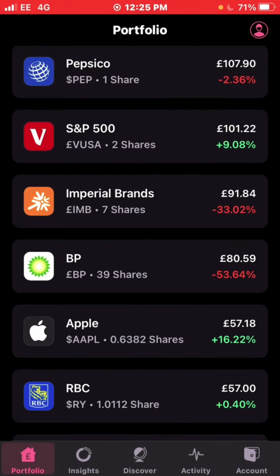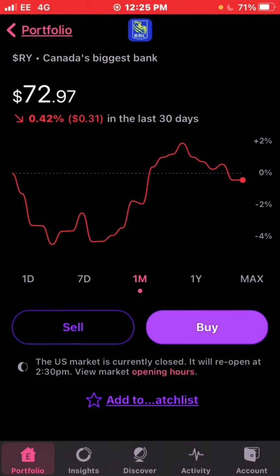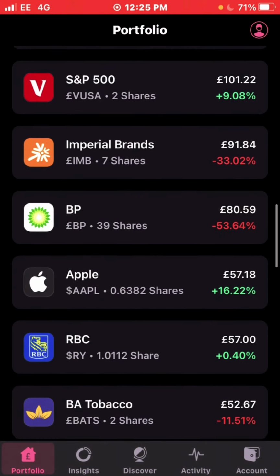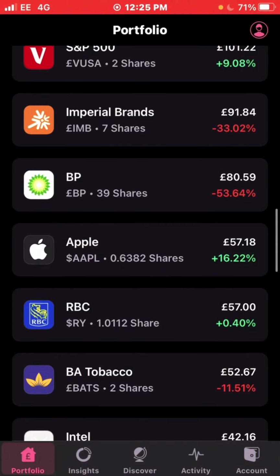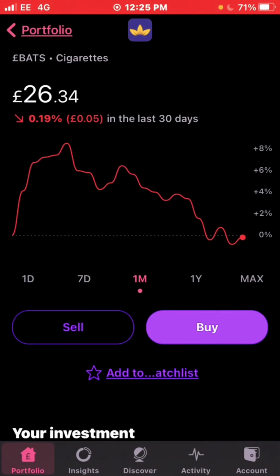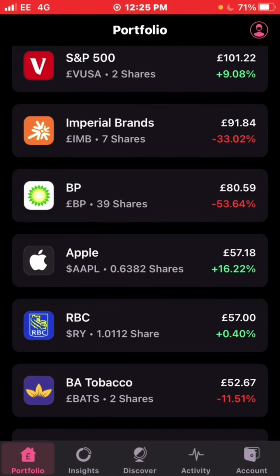Then we have Royal Bank of Canada, not much movement with them overall, up 0.4%. And again, they've not really moved much this month. Then we have BA Tobacco, who are down 11%. Another company I'll be looking to average down in, and they pay a nice decent dividend. Not much movement with them this month either, but overall I'm down 11.51%.